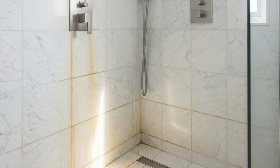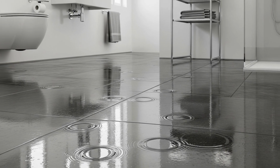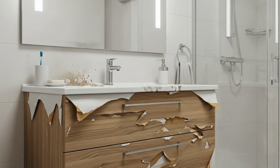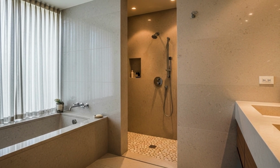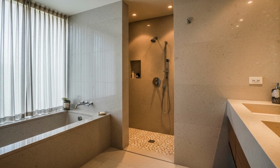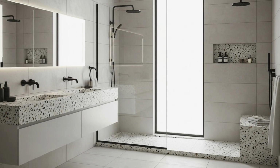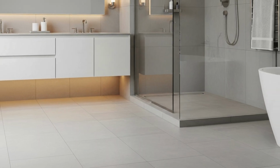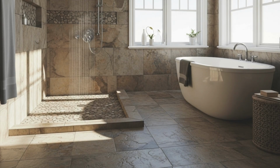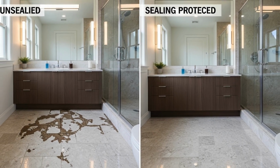Porous stones like untreated marble absorb water and stain easily. Glossy tiles may look chic but become slippery when wet. Cheap laminates or wood veneers swell and peel in humid conditions. The smart fix for 2026. Go for durability. Choose materials designed for wet environments, like textured porcelain, sealed natural stone, or terrazzo. Slip resistance matters. Opt for matte finishes or textured flooring to reduce the risk of accidents. Seal it right. If you love natural stone, ensure it's sealed properly to prevent water absorption.